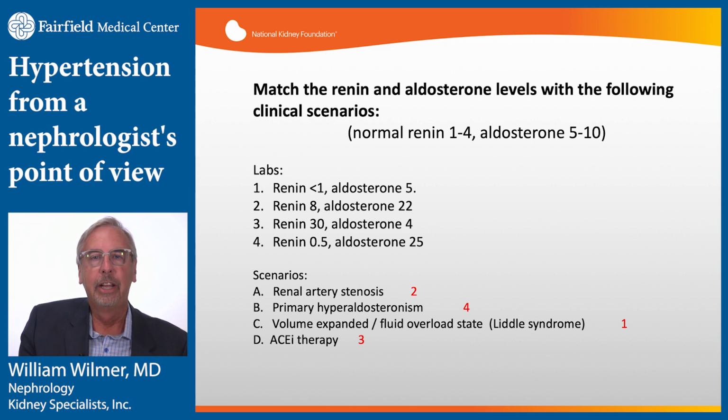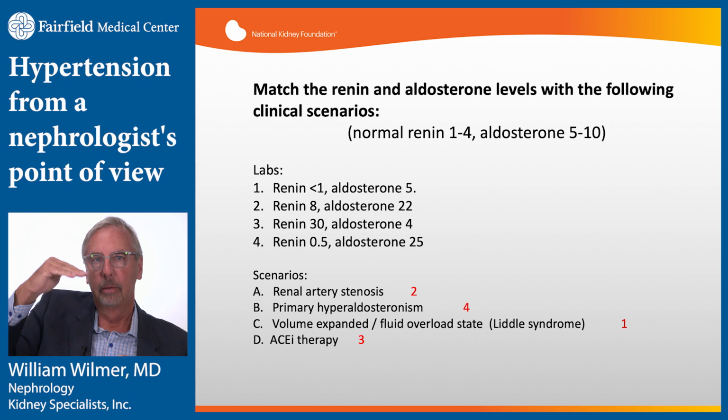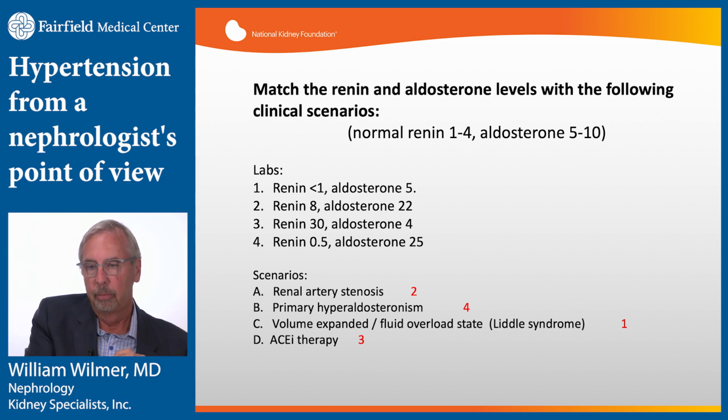And the fourth scenario is an ACE inhibitor therapy or ARB therapy. And remember what I told you. When you inhibit that angiotensin 1 to 2, renin values will start to build up. So what happens is when you have good ACE inhibitor and ARB therapy, you will not be producing aldosterone. Your aldo levels will be low, but there will be this buildup of renin behind it. So the renin value, number 3, of 30, super high, and aldo levels that are low shows that the ACE inhibitor and ARB is working. Renin values are backed up and your aldosterone levels are low as they should be.